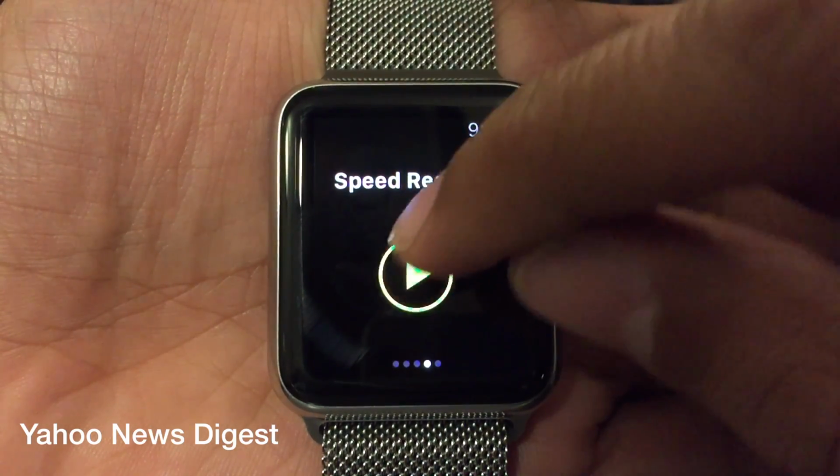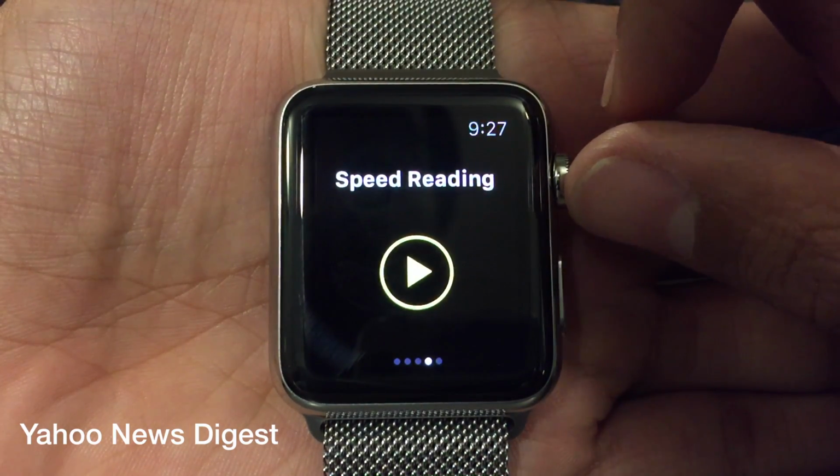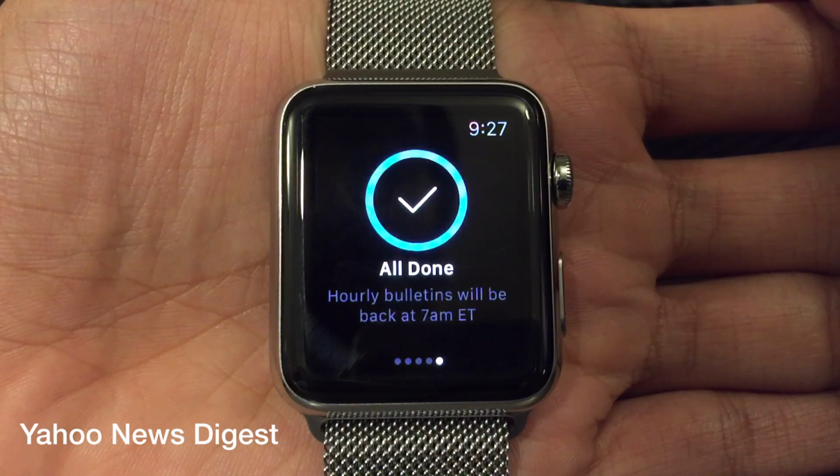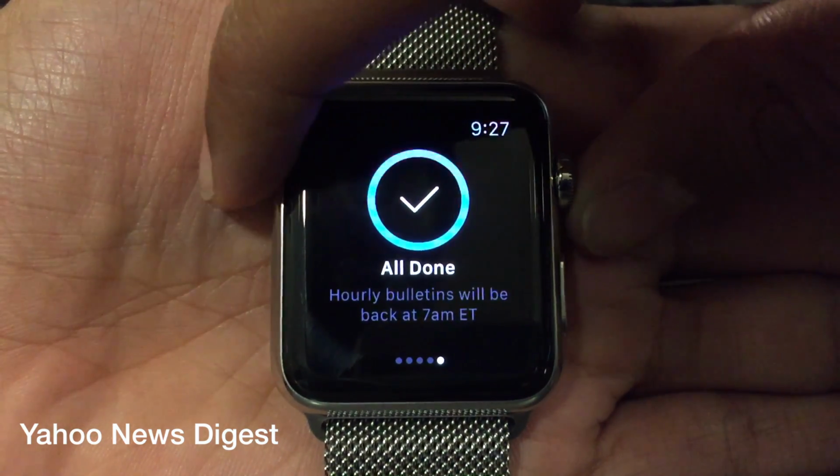The following will allow you to do some speed reading, which is a pretty cool feature to have on your watch. And finally, it'll show you when the next bulletin will be posted. This is a great way to get quick information right on your wrist.